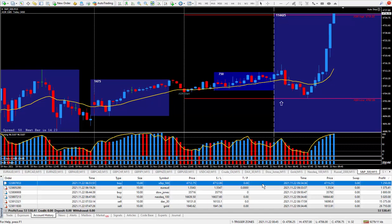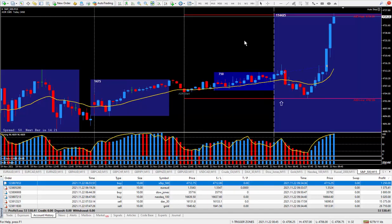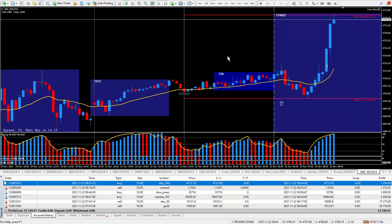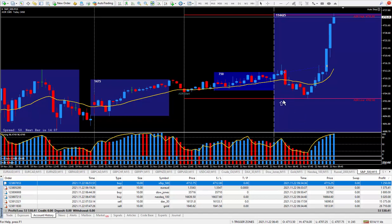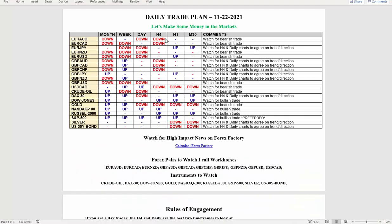S&P 500. Now remember, before I pull the trigger, I drill down the charts starting at about 6 o'clock in the morning, all the way from the monthly, all the way down. After I establish whether I should be buying or selling, I put in an arrow right here. These are all things that you should be doing on a daily basis. And once I drill down the charts, I make my daily trade plan.